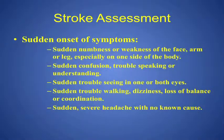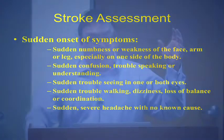So a little bit about stroke symptoms. Usually, again, you're normal at one point, and then all of a sudden, boom, you have symptoms. Some of the things that we tell you is that sudden numbness or weakness of the face, arm, or leg, and it's usually on one side of the body. So one side of the brain controls the other half of the body. Usually, we try to look for that. One side is normal, the other side there's a problem.